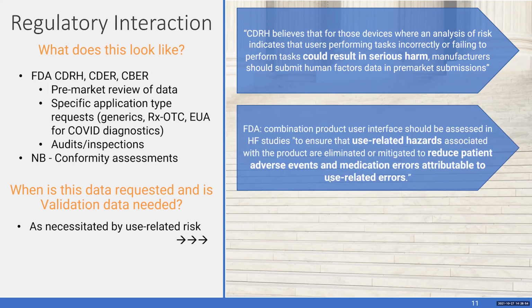This is from the combination product guidance, the draft that was released in 2016 as well. And so this is for combination products, and there's lots in both of these guidance documents. I'm just grabbing a few things out of it to drive home a point. But it identifies to ensure use-related hazards associated with a product are eliminated or mitigated to reduce patient adverse events and medication errors attributable to use-related errors.